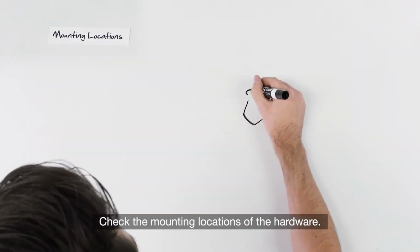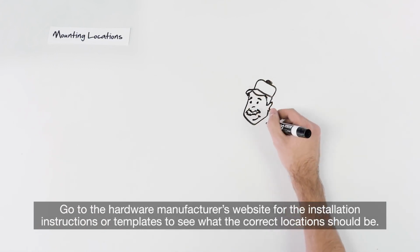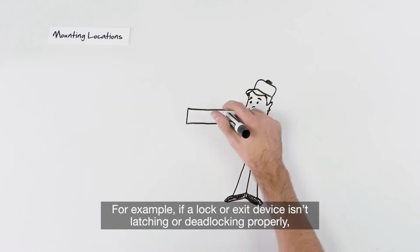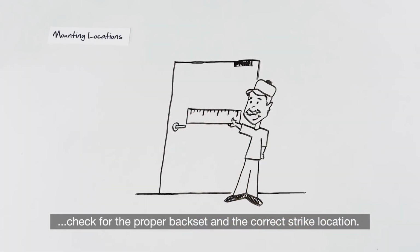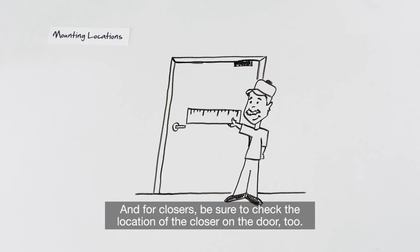Check the mounting locations of the hardware. Go to the hardware manufacturer's website for the installation instructions or templates to see what the correct locations should be. For example, if a lock or exit device isn't latching or deadlocking properly, check for the proper backset and the correct strike location. For closers and automatic operators that aren't closing properly, check the arm mounting positions. And for closers, be sure to check the location of the closer on the door too.